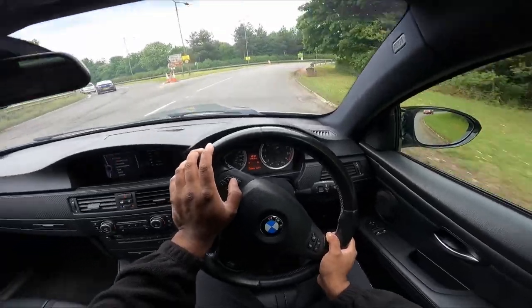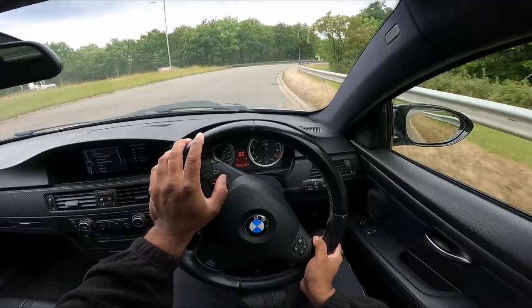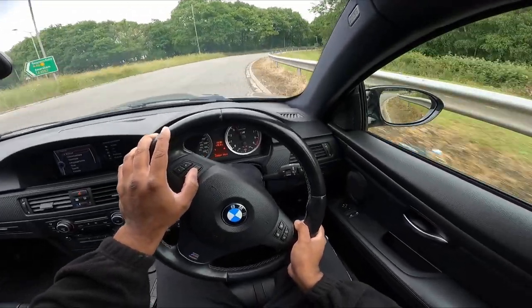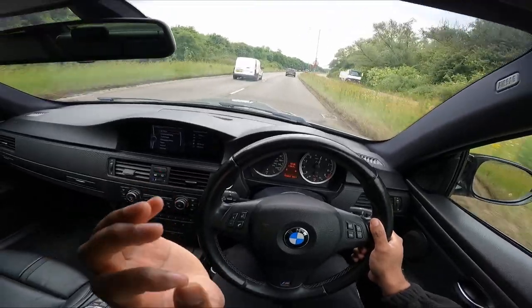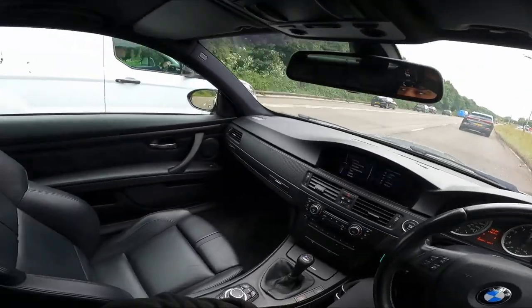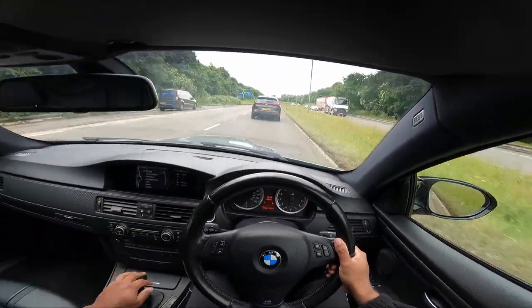But with the BC Racing coilovers, look at the front end. Look, I'm gonna keep going around this roundabout. The front end is ridiculous. Like the front end bite, it's absolutely nothing to this car. Oh, one of the best sounding engines on planet Earth. Could you just imagine a manual V10 M5? TR Hamza if you're watching, manual swap your M5, brother.